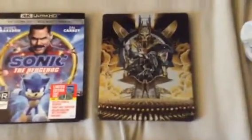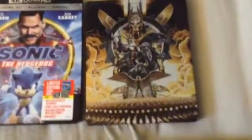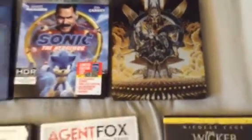We got Gods of Egypt. This is a Blu-ray steelbook, so happy to have this. Very amazing. I really do like the cover art of this. Very fantastic. I really do love this. Alright, moving on to the next row here.